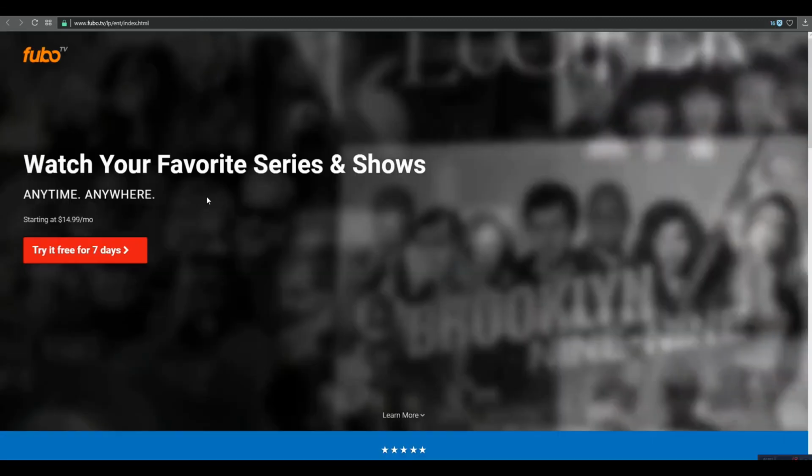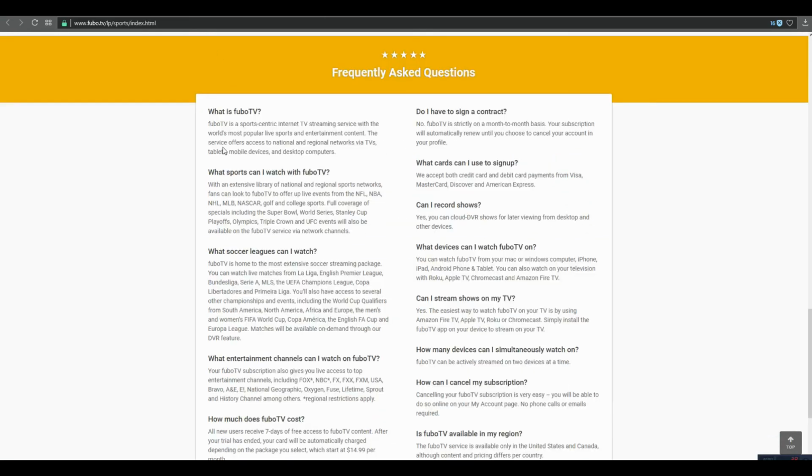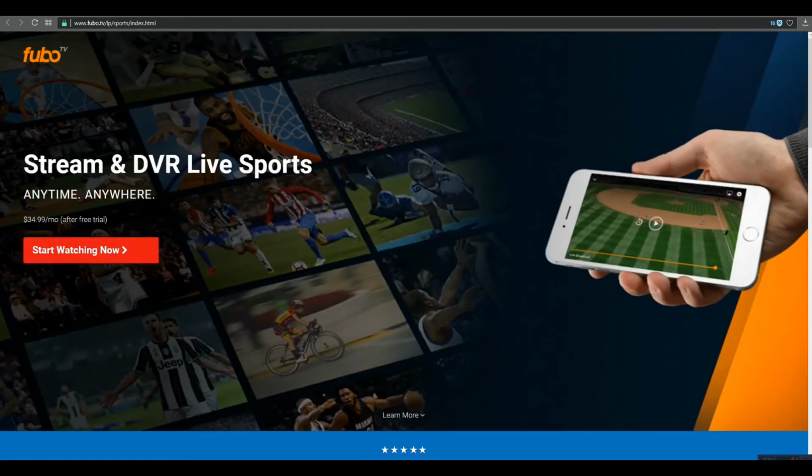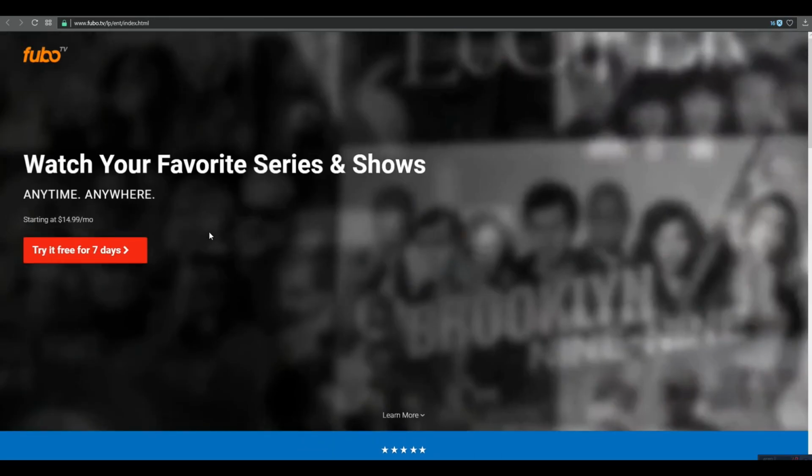So hopefully we see a bigger push towards entertainment category and maybe away a little bit from their sports. Sports is always going to be a focus for them, obviously. But if they can find the ability to fight against DirecTV and PlayStation Vue, I think they've got a pretty clear set path to do that. And they're already on more platforms than Hulu, Live, YouTube, they've got a good selection of channels.